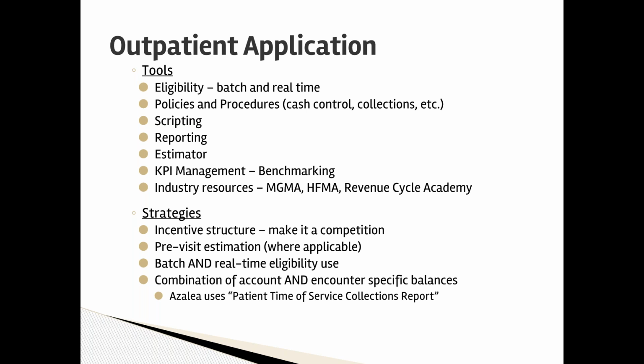Your eligibility response is critical. Batch and real time, and I would encourage you to use the eligibility that you have in the most efficient way possible. So if you can use real time, do that. We use batch and real time because we all know that patients' eligibility changes on a minute by minute basis, and so any opportunity you have to look at that and capture that information and leverage that into your collection discussion, I would encourage you to do that.